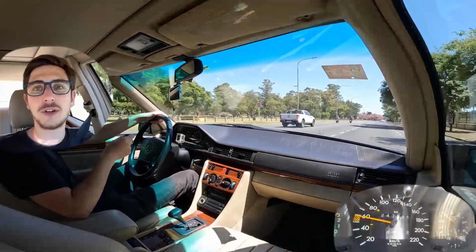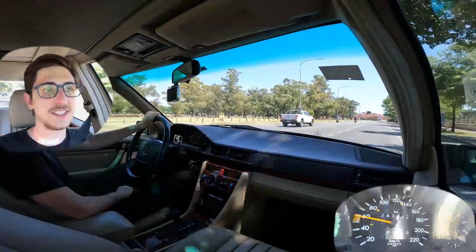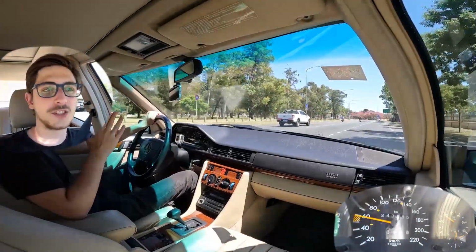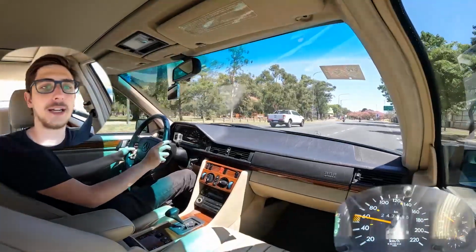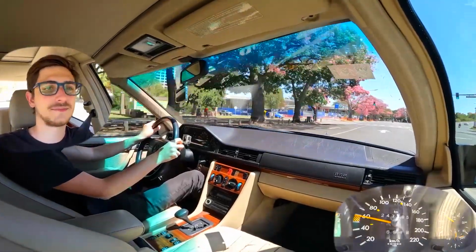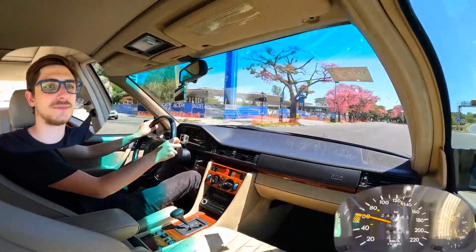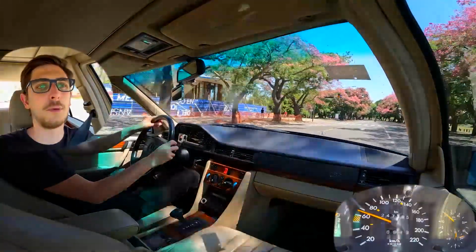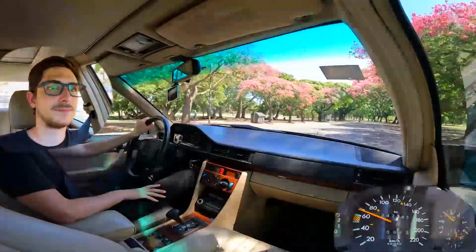Something that I've always thought was very cool about these Mercedeses is that they only have one windshield wiper, but it moves so that it covers all the glass surface. I'll show you right now. Look at how pretty Buenos Aires is this time of year. I hope you can appreciate it in the camera.